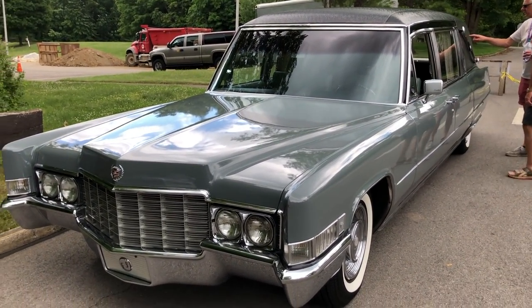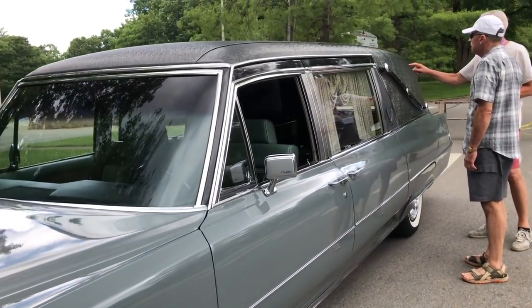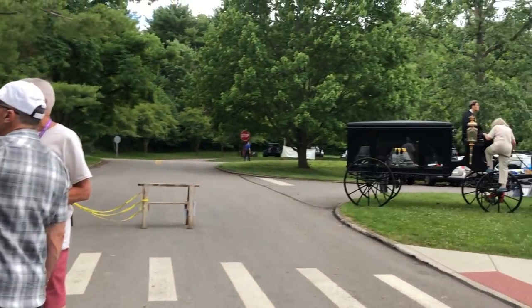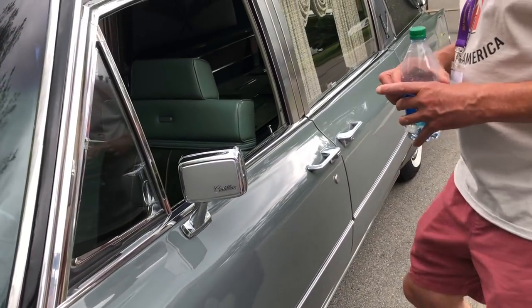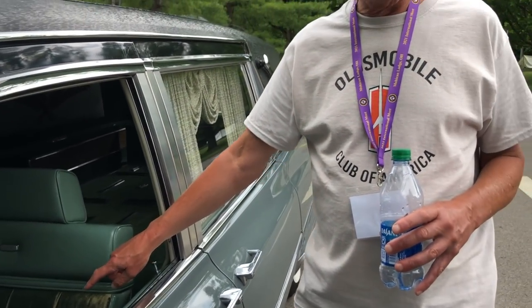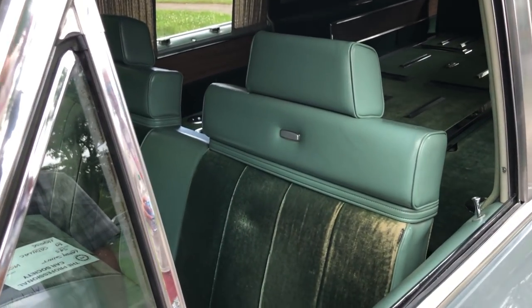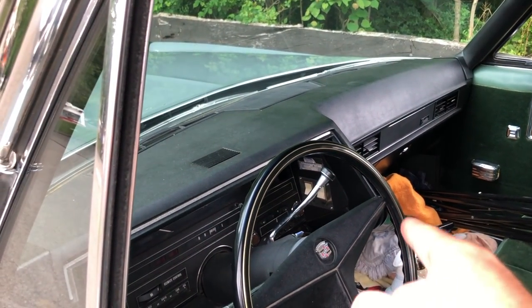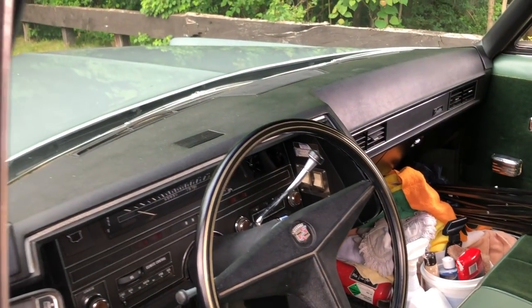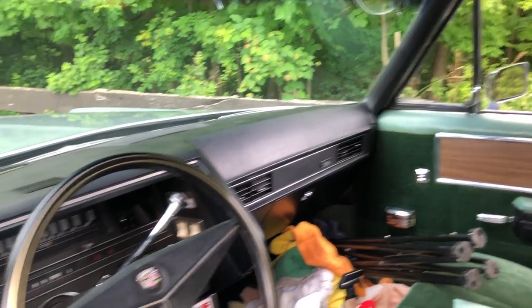Real nice look on the 69. This might be the last hearse that we haven't looked at, guys. Besides that one, I guess you can call that a hearse too. And somebody custom ordered this car with a mohair interior. Wow. Peek into the back. The entire inside compartment is, wow, mohair. I like how the radio is right there inside of the cockpit. I guess they called this the cockpit dashboard. Very neat.